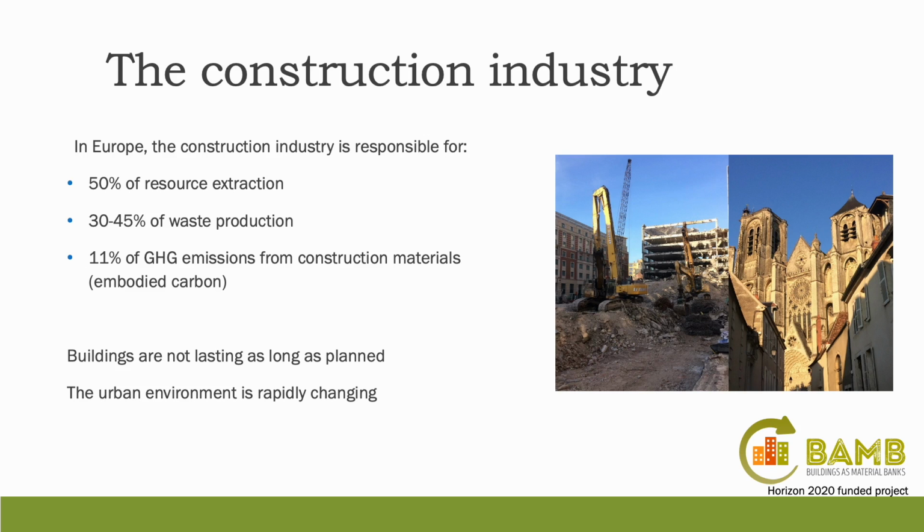If we look just at the carbon footprint associated with just the construction products, it's about 11% of CO2 emissions for the UK. So we're talking about big impact. It's a big challenge, but at the same time, it means that we can have a very big influence, and it's important to take that carefully.